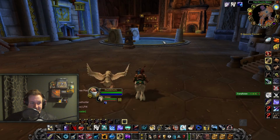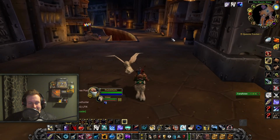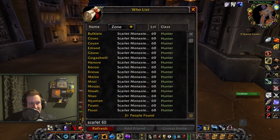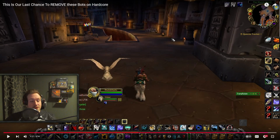If enough people report them, Blizzard will have to do something about it. This will be my last resort, because I'm afraid they will hide away in either Stockades or Scarlet Monastery whenever they reach 60, just like we saw on Stitches. And then they are untouchable. They will farm. Yeah, that's what I'm saying. That right there on Stitches.